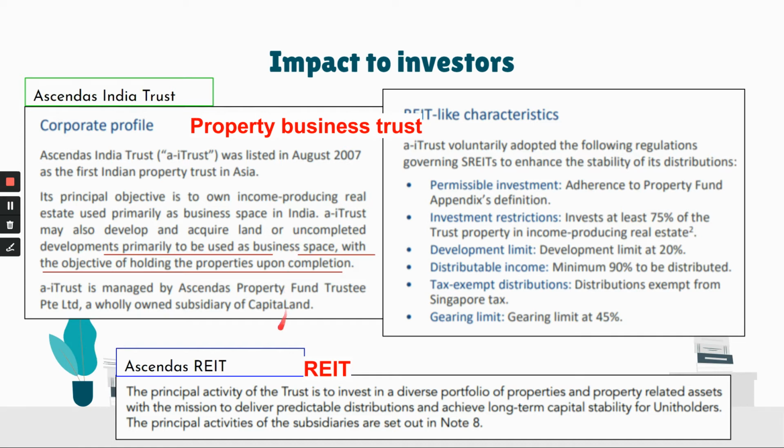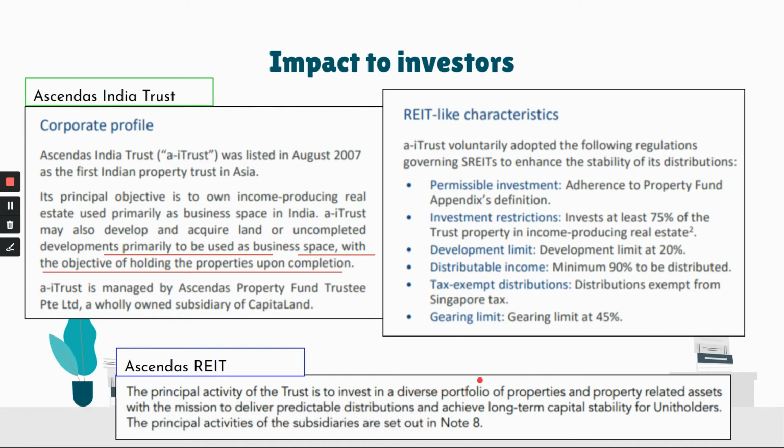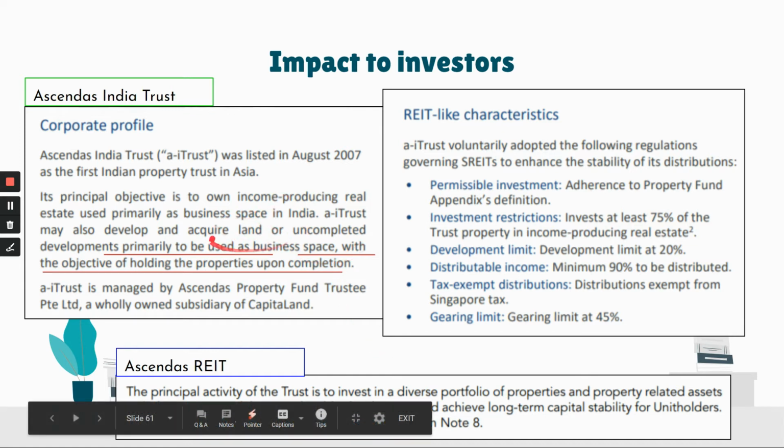However, for Ascendas REIT, the business profile is quite brief. It says that the aim is to invest in a diverse portfolio of properties and property-related assets, and the mission is to deliver predictable distributions. So they are a more plain kind of business. The job is just to hold properties and get the rental. You can see that the description is much more limited compared to the business activities of Ascendas India Trust.